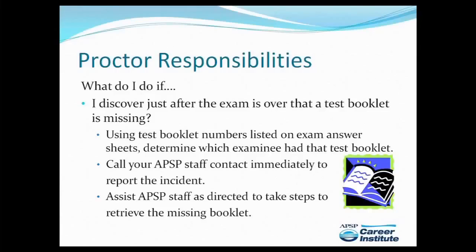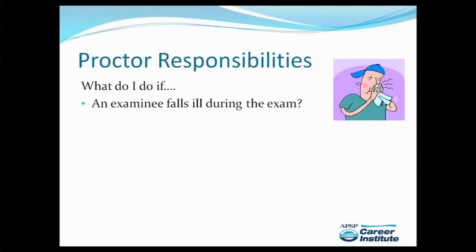However, you must also safeguard the collected materials during the test period. You don't want to leave anything out in a spot on the front table that would permit a departing student to easily grab an exam booklet as you have your back turned. If someone should fall ill during the exam, once again your crowd control skills will be called up.